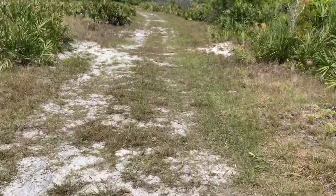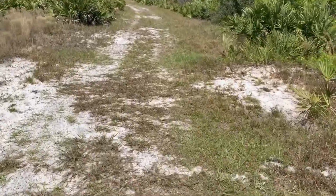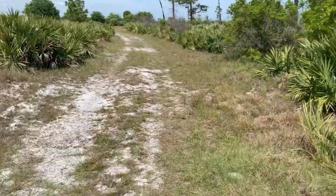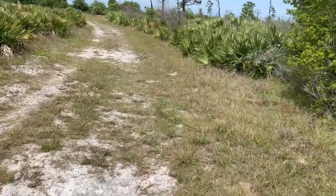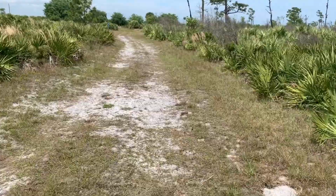You are allowed to have dogs out here as long as they're on a leash. It's supposed to be a 6 foot or less leash. Once people get away from the main roads, I do frequently see people who have well-behaved dogs just running loose with them, which I have no problem with. I love dogs. Anyway, I'll be back at you in a bit.